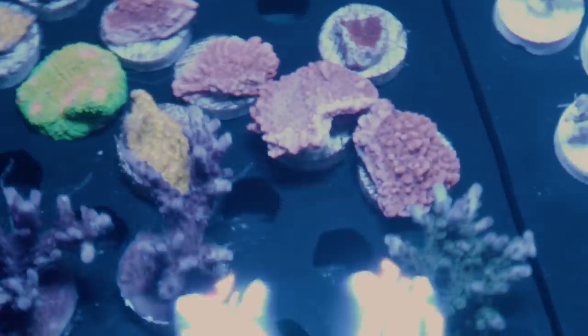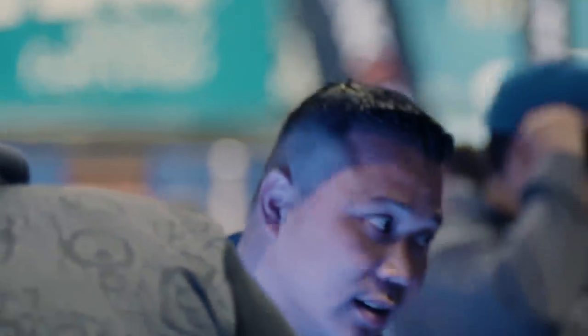Every time a customer comes by, they always ask, where do you keep this? What kind of lighting? I got T5s, halides, LEDs, I've got them all. But a lot of times, certain acros will like a certain lighting. So, I'm willing to share that information, you just have to ask.